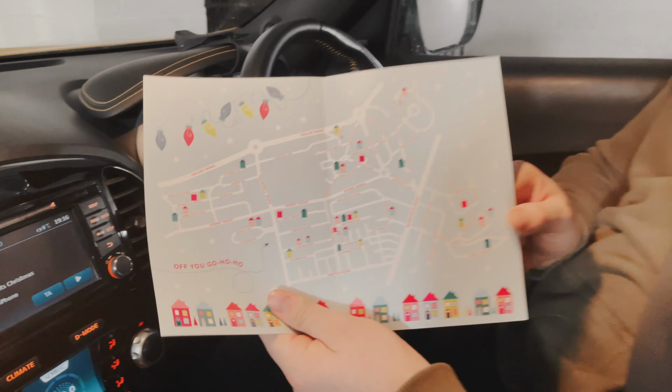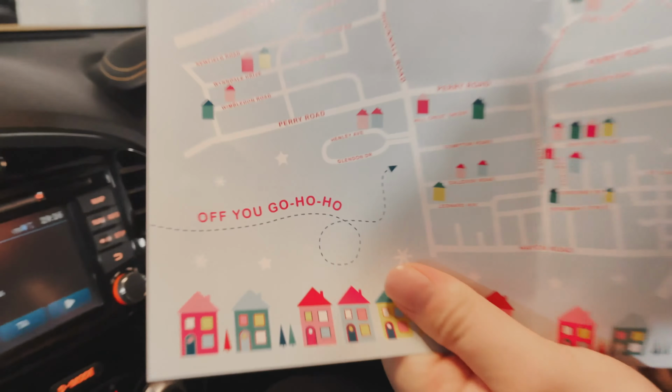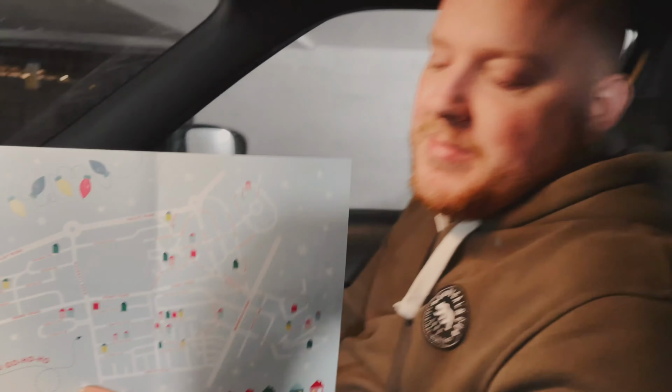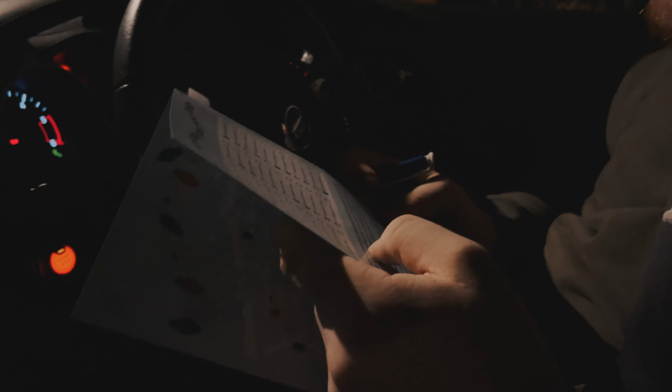It's supposed to be a stroll where you've got to find different windows that have decorations or window display in. Oh, it says off you go, ho, ho. And we are looking, and we're hoping that it's going to be lights so that we can judge them from afar. They might be disappointing, but they might be good. We'll find out. The first one's right nearby where we live.